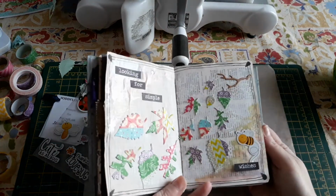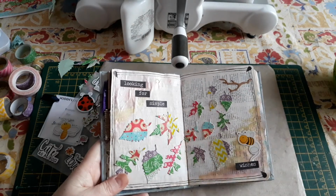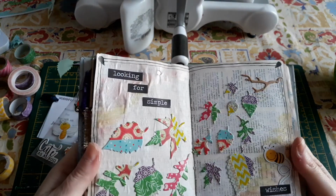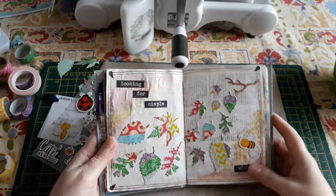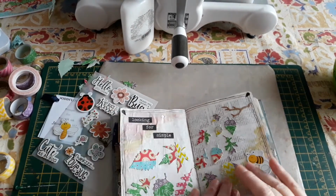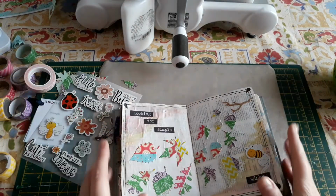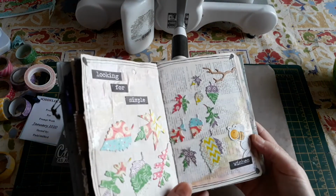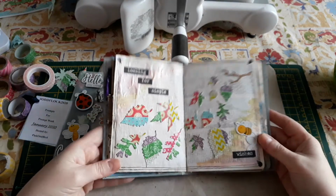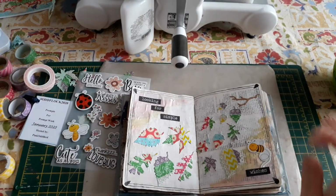So guys, that's it. It's not the most amazing work of art in the world. However, the main reason I wanted to do this was, one, to tell you about the journaling prompts, and two, to show you a way you can use up your washi with your dies and create something with them. So that is my day 4, which I will now allow to dry. Should have had my heat gun, but really the sound, along with the sound of my croakiness and all the mix-ups, the sound of the heat gun would have just not been as enjoyable. So that is the page. Looking for simple wishes. And I'll probably change wishes because I'm not sure I like it.